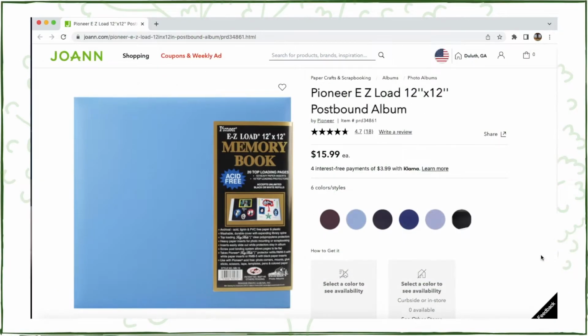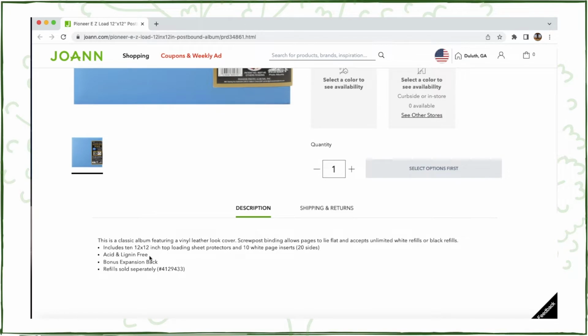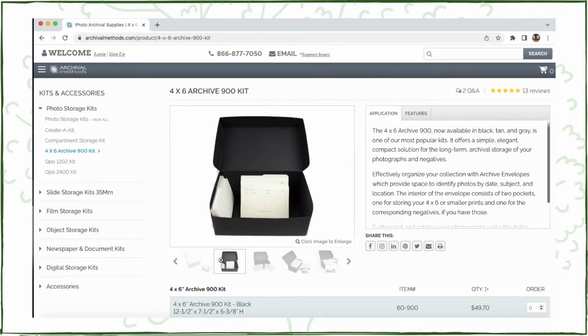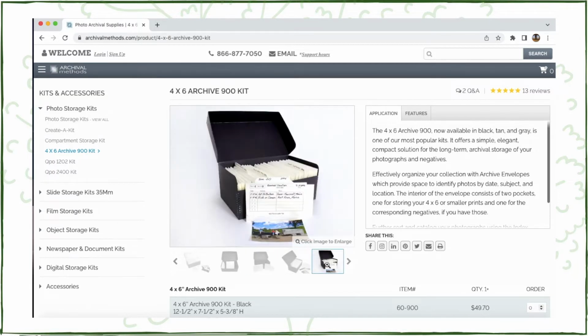If possible, you should remove photos from magnetic albums and place them in archival safe albums, which are acid-free and lignin-free. Just check the label before you buy. These are now readily available at most craft stores and big box chains. Another option is to store your photos and documents in acid and lignin-free folders and boxes. These are a bit harder to come by at local stores, but can be purchased at stores such as the Container Store and various online retailers.